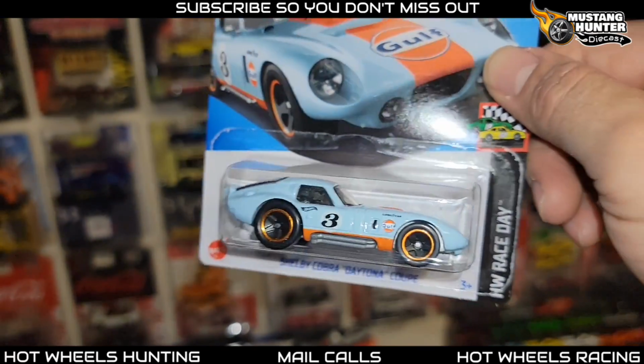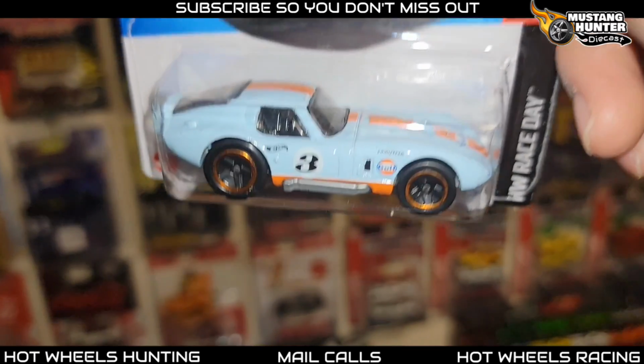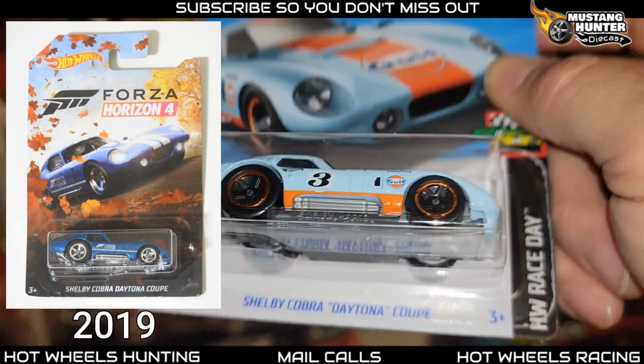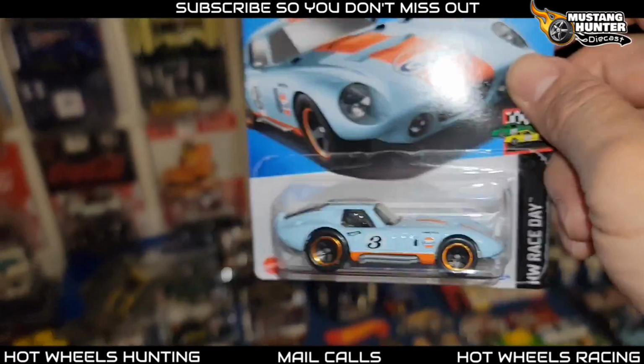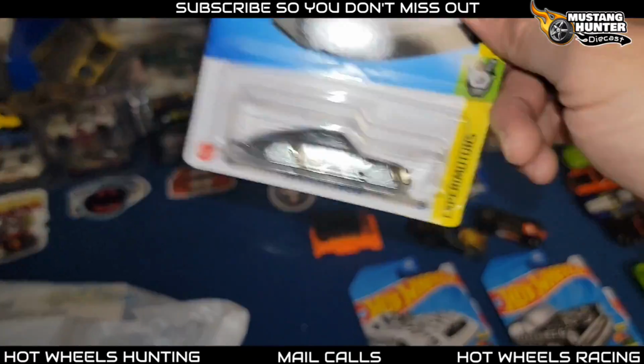But out of the Hot Wheels Race Day, this thing is beautiful, and it's so good to see this one come back out. It's been a while. I don't know when the last release was, but I'll put it on the screen for you guys. Nice, man. God, that thing is nice. And then here's the second keychain car right here.